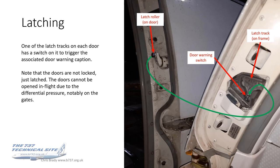So a close-up of these latch tracks and rollers is here. You can see in this photo, I've indicated in green the path of the latch roller as the door closes. So it swings around, goes into the latch track, and then you can probably just see on the photo, if you look at the latch roller there, it's on an arm, and there is a torque tube behind that arm that goes the length of the door to the other latch roller, and that rotates those latch rollers into the track. Also, if you look at the track, you'll see at the bottom of this particular one there's a door warning switch. There's a little nipple at the bottom that the roller will go onto, and when it depresses, that will send the signal to the PSEU on the NGs and the MAXs to say that door is closed.